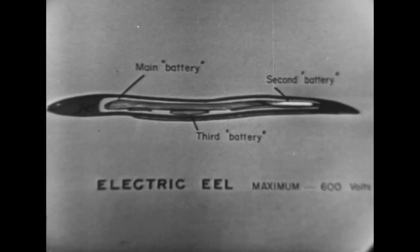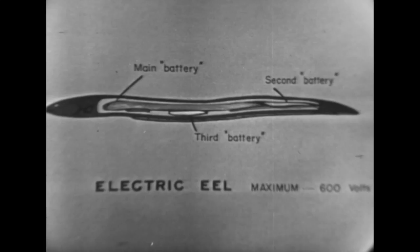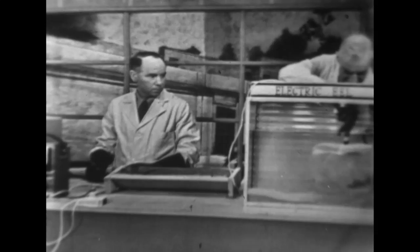And then a third battery that works in conjunction with the first, and we don't quite know just what that's used for. Well, let's take this fellow out of the tank here, and we'll put him on this trough and see what happens with his voltmeter and also with the light.